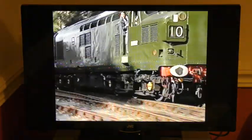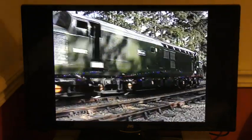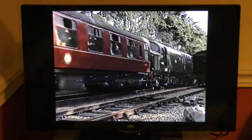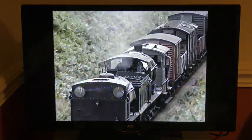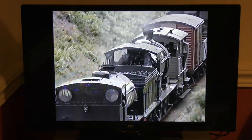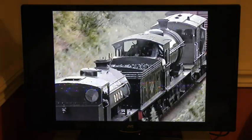A 1907 diesel helped cope with the number. Sorry, yes, guys, you just heard it. Yeah, Class 37s. Quite like the Class 37s and a few other diesels. Especially like the Deltics, though. The industrial locomotive and the N7 work double-headed.